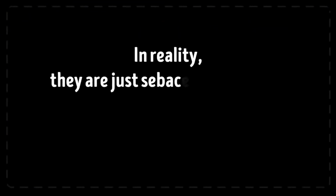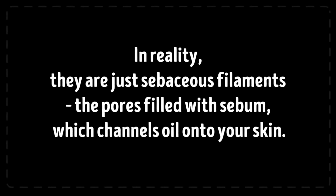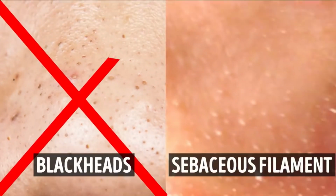There is also another important part of this issue: sebaceous filament. Sometimes what you may think is a blackhead certainly isn't it. Are you confused? Well, let me explain. If you look closely, you can see tiny dots on your nose that look a bit like blackheads. In reality, they are just sebaceous filaments, the pores filled with sebum, which channels oil onto your skin. So, don't confuse them with the blackheads. Sebaceous filaments have nothing to do with acne. They are usually light gray and smooth to the touch. Blackheads, on the other hand, are larger and feel like a little bump on your skin.